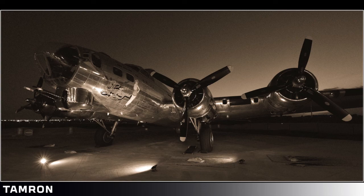And the added contrast of the black and white, and I did punch the contrast up just a smidgen to really make it pop, makes all the difference in the world. So that was a fun image to create.